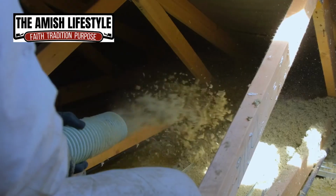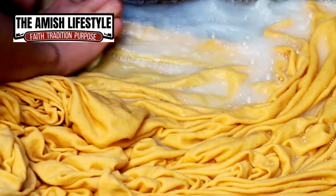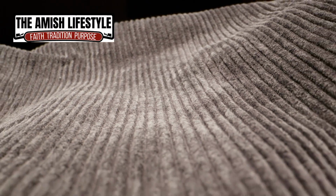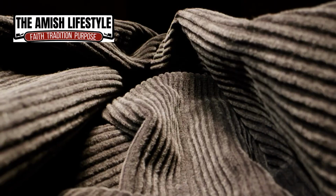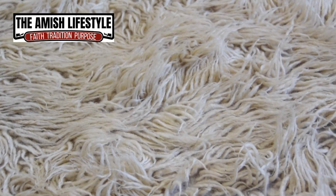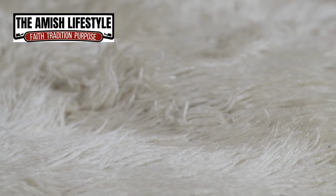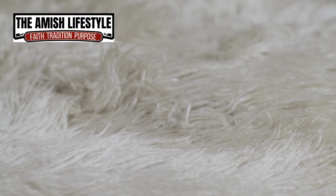Why wool? Because it works. Unlike cotton, wool keeps you warm even when it's damp. Sweat, snow, or morning frost doesn't matter. It still traps heat. It breathes too, so you don't wake up sweaty or clammy. And it lasts. We're talking decades. A wool blanket bought at 20 might still be soft and strong at 80.